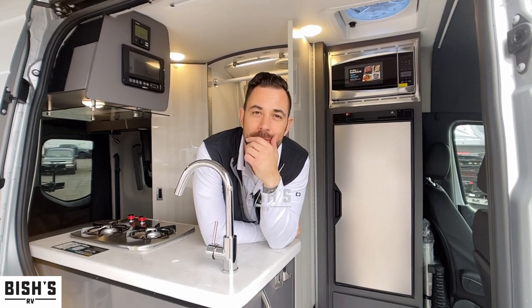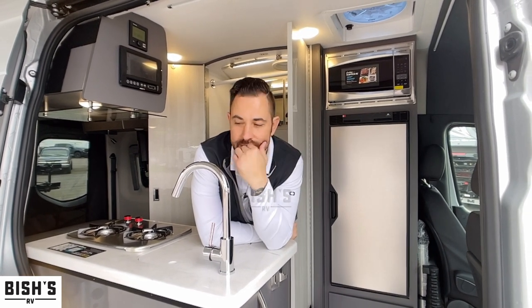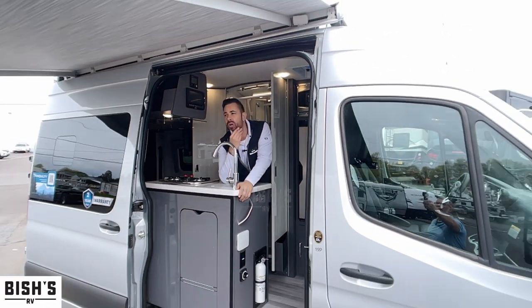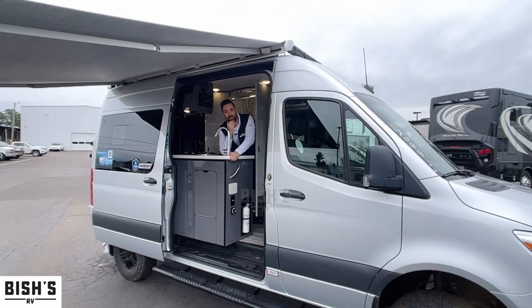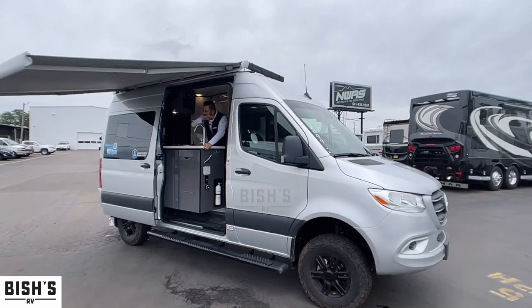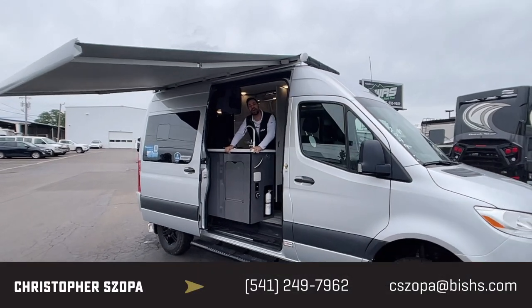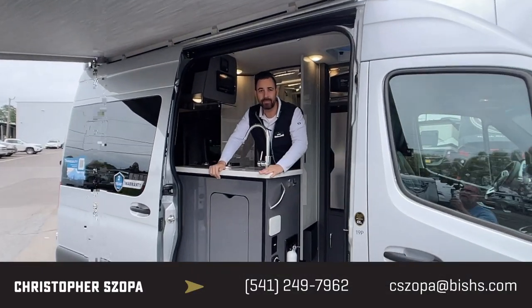Price, right? What is this? How expensive is this? What if I told you that this coach is probably about $25,000 less on the MSRP price than any of the brands in its market? The sticker on this is $164,000. Give me a call, guys.